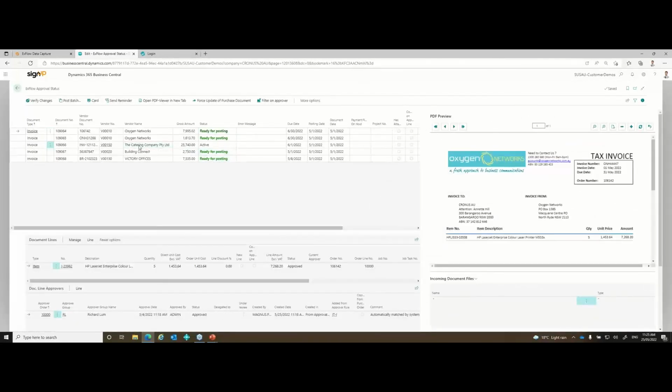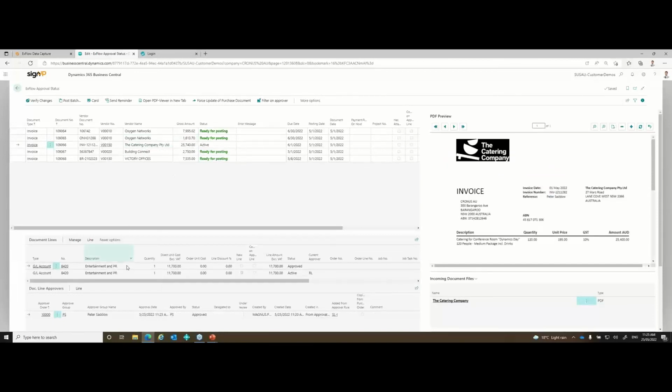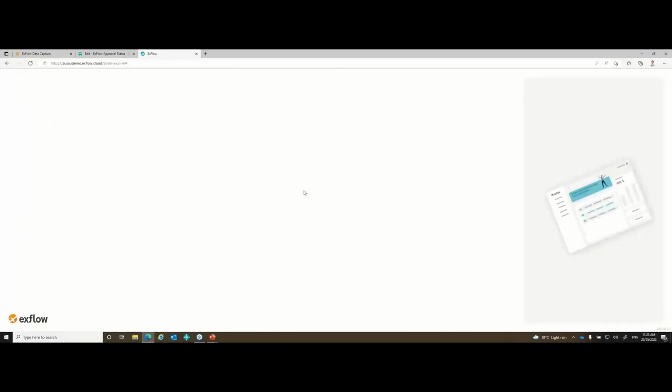But the catering invoice, even though Peter approved that, because he coded against a department code that wasn't his responsibility, Exflow has now added Richard to the workflow. So Richard will then have to go and approve this invoice. So let's go back as Richard.